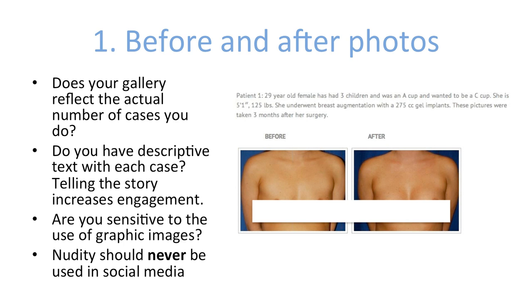You also want to include a great description of each case. How old was she? What did she want to accomplish? What was her height and weight? These things all help people visualize what you're going to be able to do for them. And they tell a story, and it's great for SEO too. If you write descriptions with every case, it keeps people in your gallery longer, which keeps them on your site longer, which increases your conversion rate. And that's the whole point.